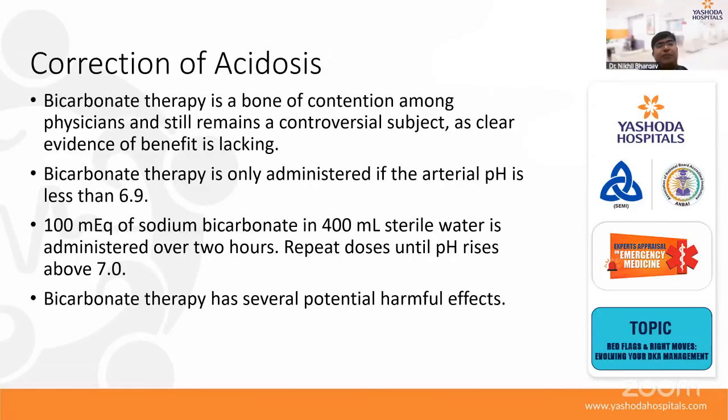Regarding correction of acidosis, bicarbonate is a debatable drug. It is a controversial drug. They say give it if arterial pH is less than 6.9. What you can do is give 100 milliequivalents of soda bicarb in 400 ml of sterile water. It can be given over 2 hours, and we need to repeat doses until the pH rises to 7.